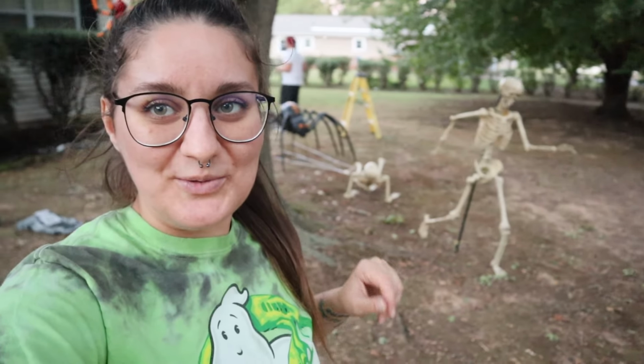But I hope that you all enjoyed this part two and how we've extended our Halloween display through the front yard this year. It looks so cool. We're really excited about it, and I feel like it tells a bigger, better story than in years past.